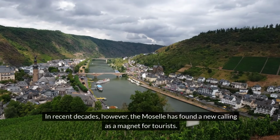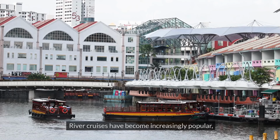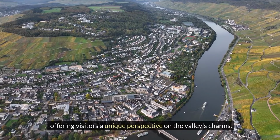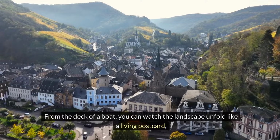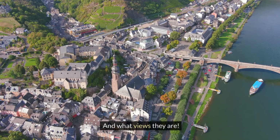In recent decades, however, the Moselle has found a new calling as a magnet for tourists. River cruises have become increasingly popular, offering visitors a unique perspective on the valley's charms. From the deck of a boat, you can watch the landscape unfold like a living postcard, each bend revealing new wonders. And what views they are!